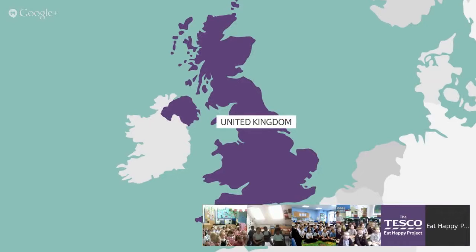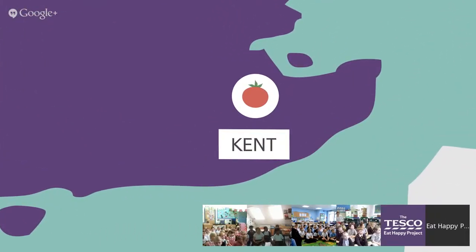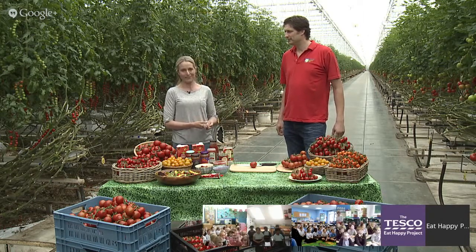We're here in Kent, which is in the southeast of England, to learn all about a very versatile type of food. We eat them raw in salad and sandwiches, and we eat them cooked in pasta sauces and curries. Of course, I'm talking about the tasty tomato.